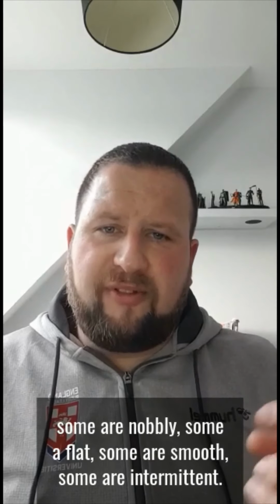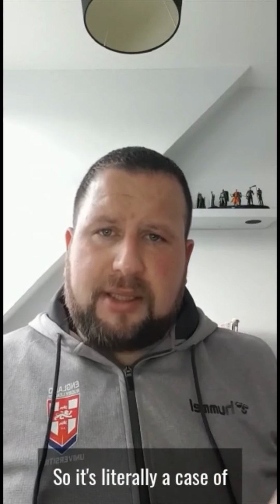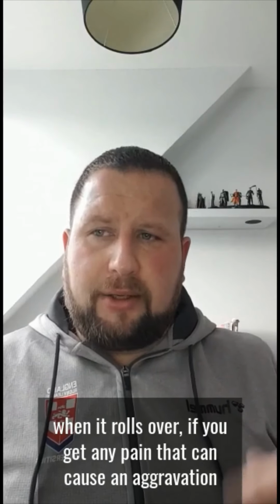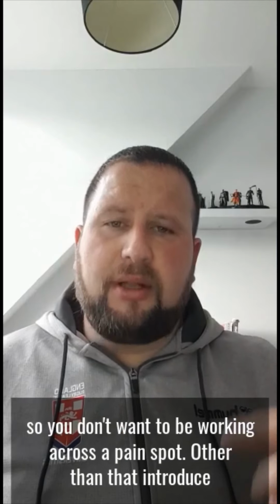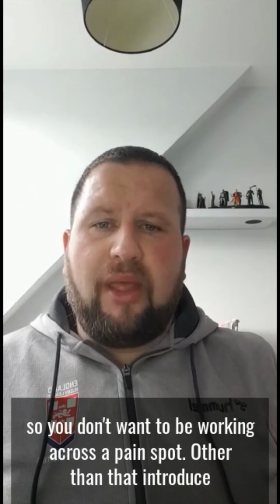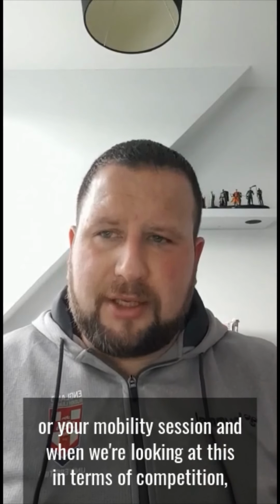Some are knobbly, some are flat, some are smooth, some have intermittent ridges. So it's literally a case of when it rolls over, if you're getting any pain, that can cause an aggravation. So you don't want to be working across a pain spot. Other than that, introduce it as part of your flexibility session or your mobility session.